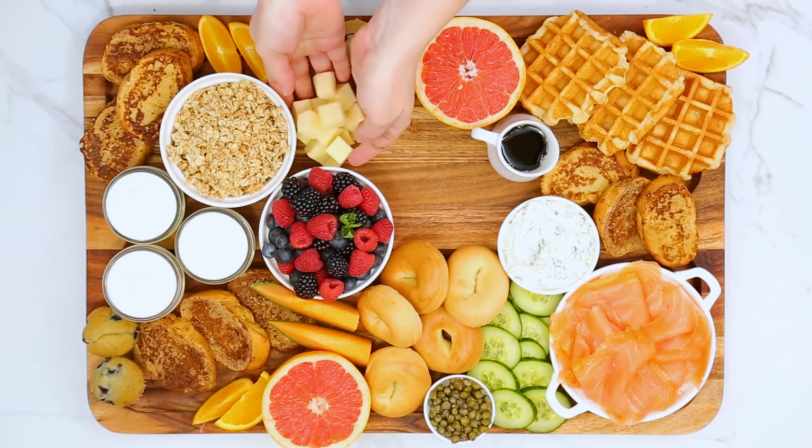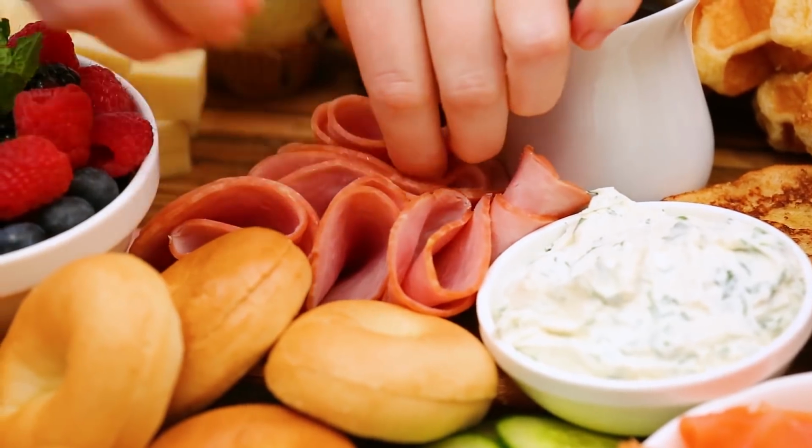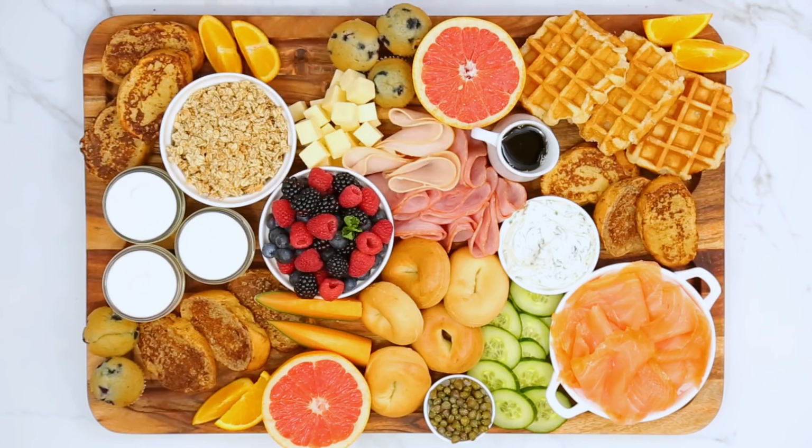For a little added protein on my board, I'm adding some white cheddar as well as some sliced ham and some sliced turkey. If you wanted to add some boiled eggs cut in half to the board, that would be a great source of protein as well.